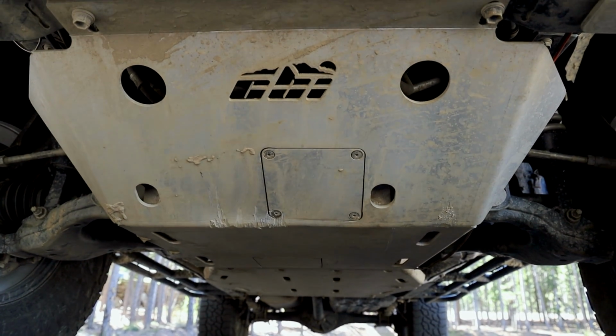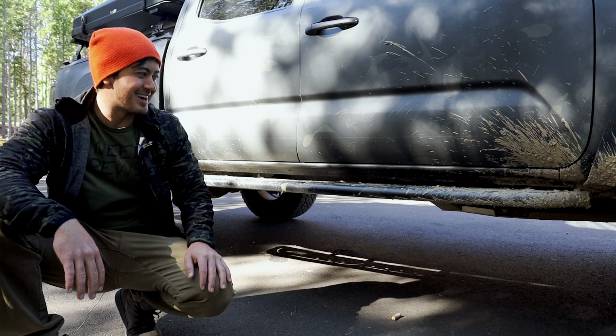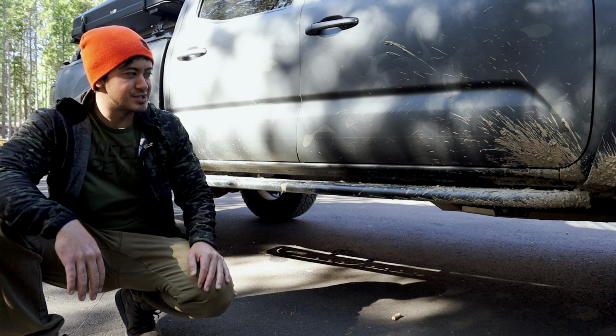They haven't broken on me. I've bashed them pretty hard. Ashley's bashed pretty hard straight into rocks, and they've held up so far. So aluminum skids, no real issues with those either.